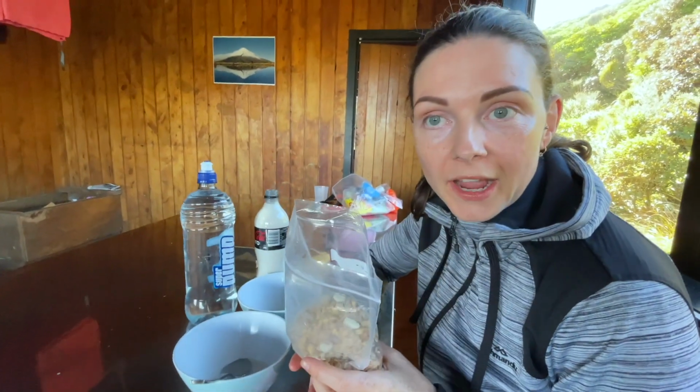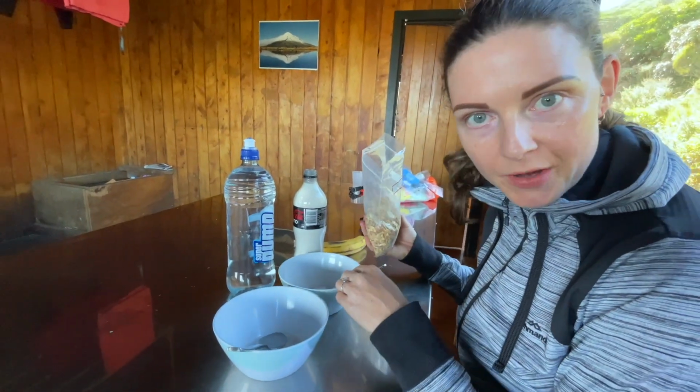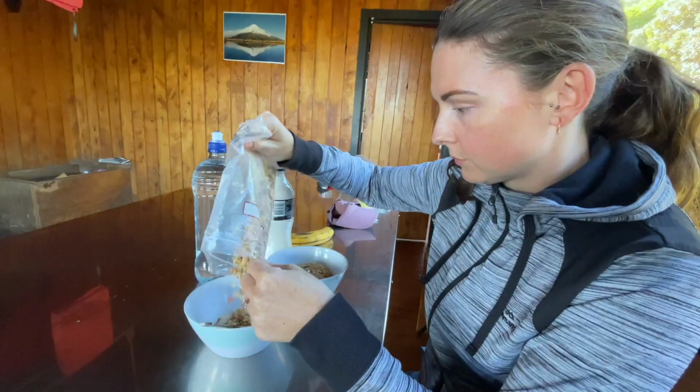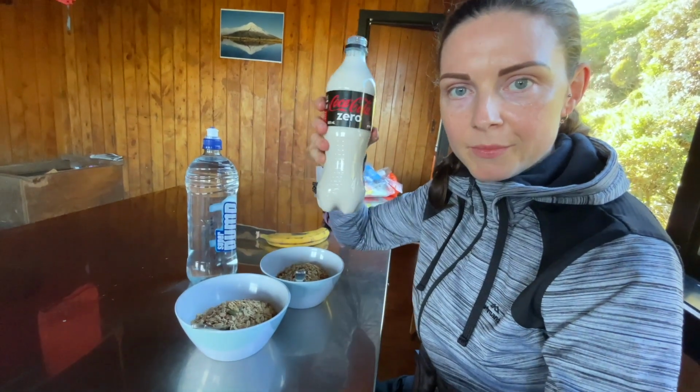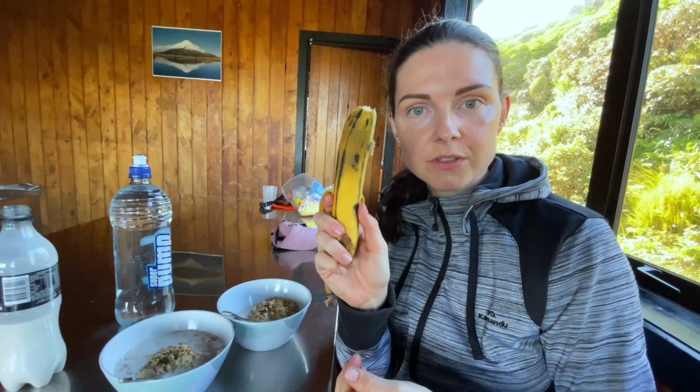Made it to the Pouakai hut. There are a lot of people here, but it's so cozy. It's breakfast time. Pop some almond milk in a Coke bottle. And we're gonna top it with a banana. A bruised, squashed banana.